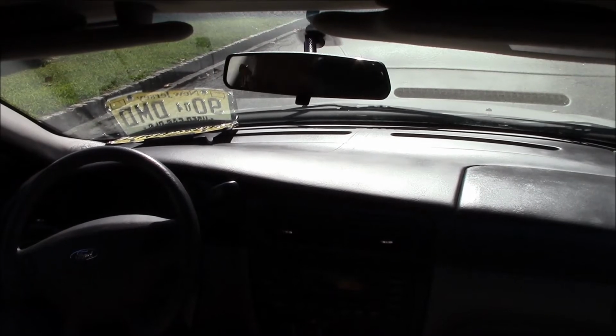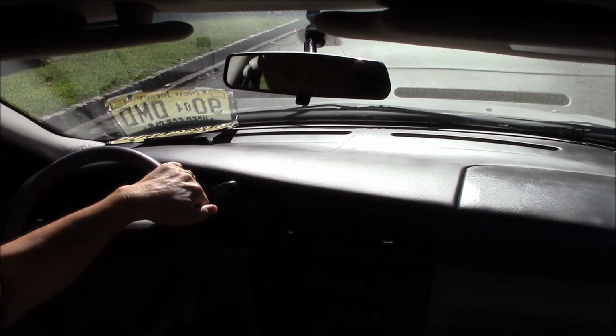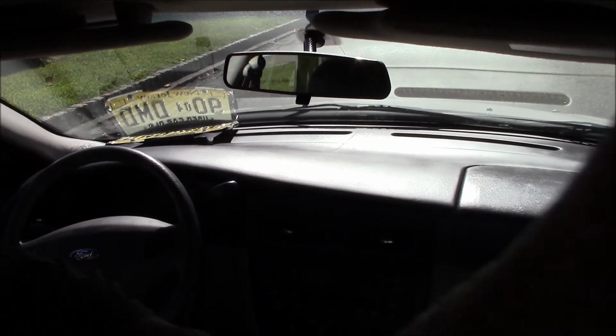All right, recap. This is a 2002 Ford Taurus SES with 154,268 miles on it. And before, when I walked around the car, I did it in the shade. Well, now I'm going to do it in the sunshine so you guys can get a little bit of a better idea of all the little things I was pointing out on the outside of the car.